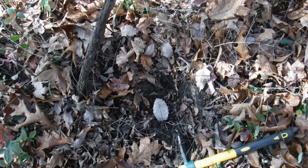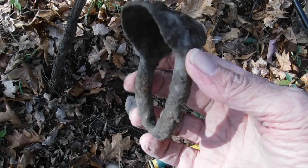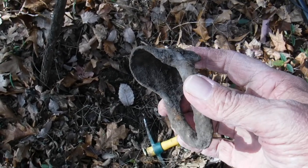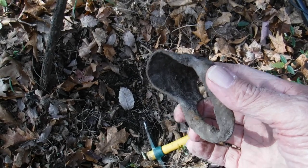Well, my second signal today. Another one of these, a smaller version of the one I found the other day. More parts to a yoke. Very cool, and there's still more signals in the hole. Let's see what else I can dig out of there.